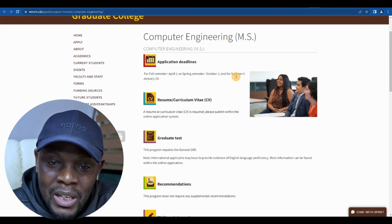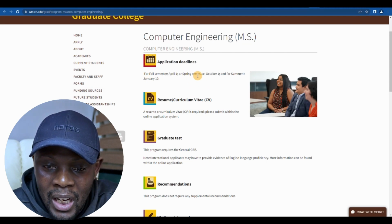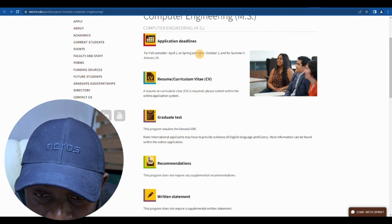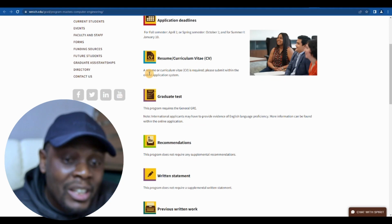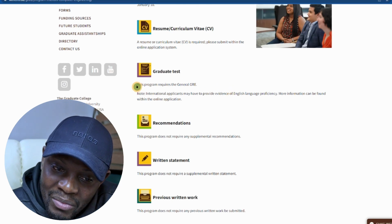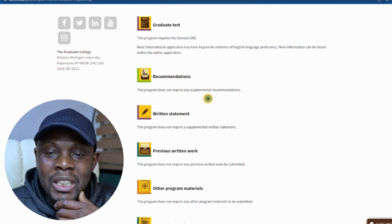Now look, the next one is computer engineering. The application period is 1st of April and 1st of October for summer. They say 1st of April for spring semester, October, and for summer 10th January. A resume or curriculum vitae is required. Please submit within the online application system. Then this program requires grades, and then equally English proficiency must be provided.